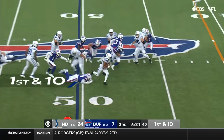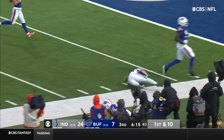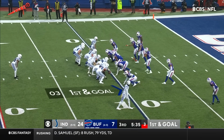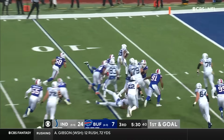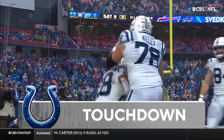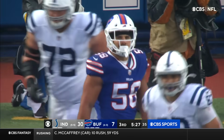1st and 10. Taylor. Oh, deceptive move, and he's into the backfield and breaks a tackle right there of Poyer. Downfield, Milano will trip him up. What a run. 1st and goal, Taylor. Good block by Mo Alie-Cox. The stiff arm, and pay dirt. Touchdown, a 4th today for Taylor on a 10-yard run where he slides on this slick surface for 6.